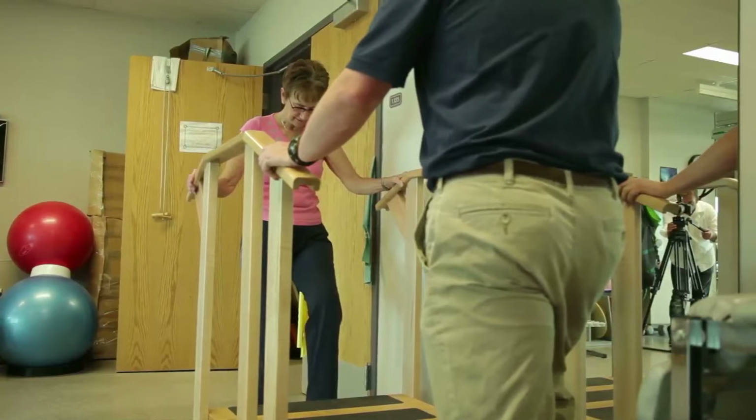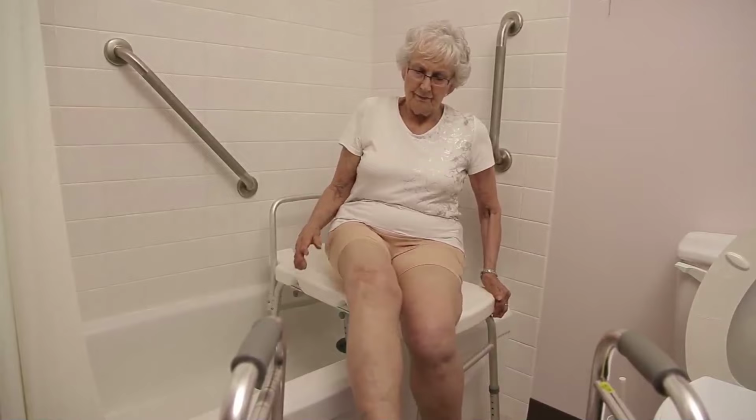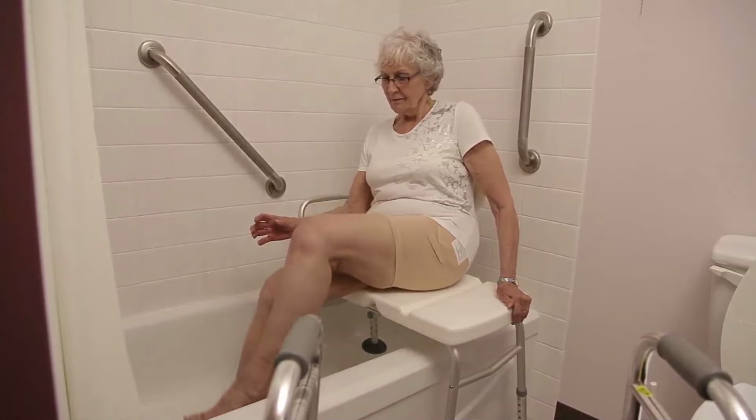So for individuals that are having the elective hip or knee surgeries, there is going to be some equipment that we as a team would recommend. So the first piece of equipment is a tub transfer seat. It has two legs in the tub, two legs outside the tub. The legs are adjustable, so you can adjust the different heights.